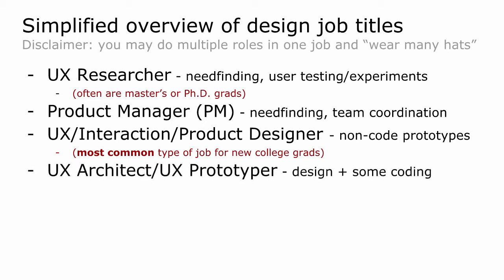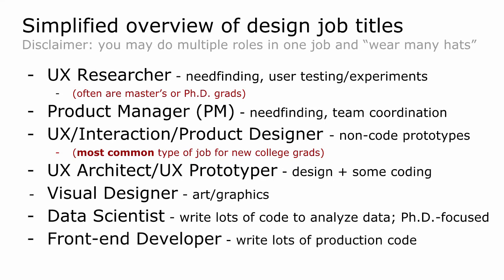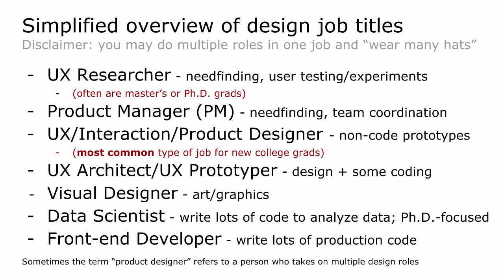And then there's slightly more coding oriented jobs. Again, these names vary, but sometimes they're called architects or prototypers, and these folks do design and also some kind of coding, usually web front-end coding. Visual designers do art and graphics work, more visual work. Data scientists do data analysis. Often these are PhD level positions with a lot of experience crunching numbers and doing statistics. And then front-end developers are the ones who write a lot of production code. These are the ones who are actually writing, say, the HTML and the JavaScript code, or sometimes the code on the server as well. Sometimes people use this word product designer. So again, this is just giving you the impression that these roles are quite varied.